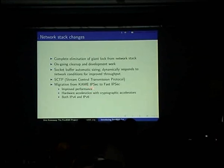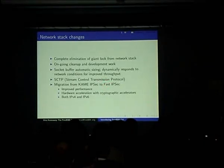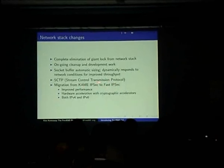Previously, there were two versions of IPsec. One came from the Kame project, who were the guys who developed the IPv6 stack used by BSD, and they had their own IPsec implementation. FreeBSD added a new version of IPsec called Fast IPsec, and this has now replaced Kame.